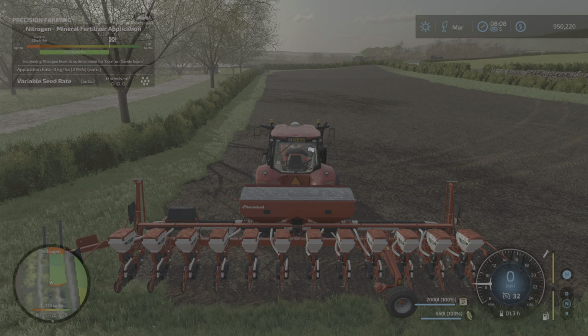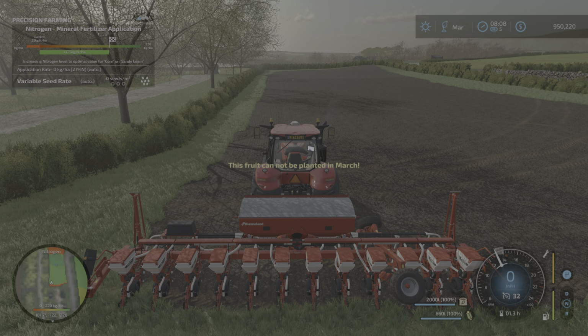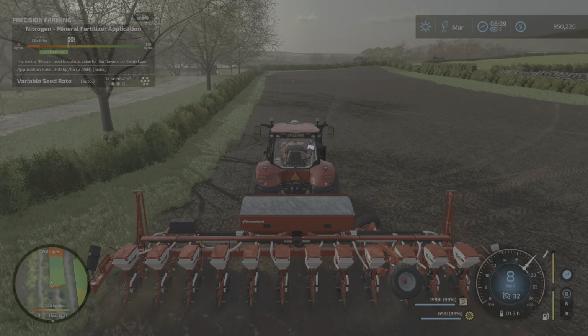Gotta raise it up. We gotta unfold it. Now we gotta lower it. This fruit cannot be planted in March. Of course, because I did not switch to sunflowers. Okay, third time's a charm. Here's our sunflowers, and here we go.